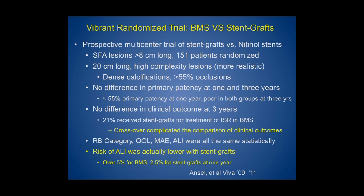One of the things that isn't highlighted about this trial was actually the acute limb ischemia rate was higher in the bare metal stent group at a year relative to the stent graft group, 5% versus 2.5%. Did not reach statistical significance. But our real debate here is, are stent grafts safe? And this trial showed that they were at least as safe as bare metal stents in long lesions.